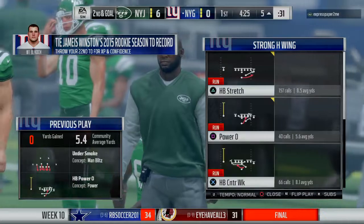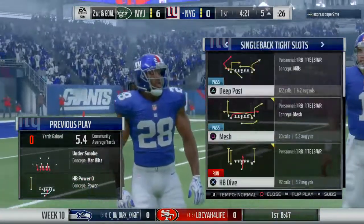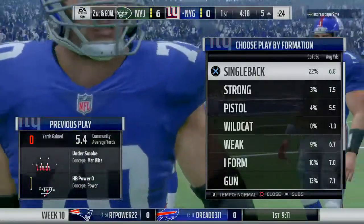Sometimes play calls boil down to philosophy. You know you're facing one of the top 10 units against the run in the NFL. So do you decide to keep smashing against them, or do you decide to throw the ball here?